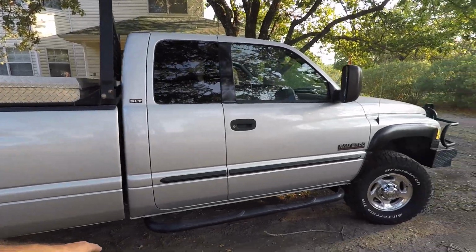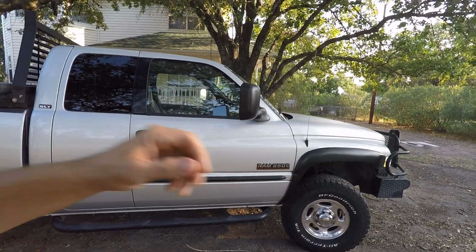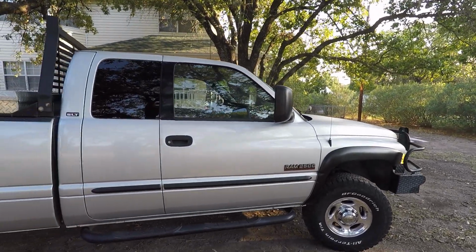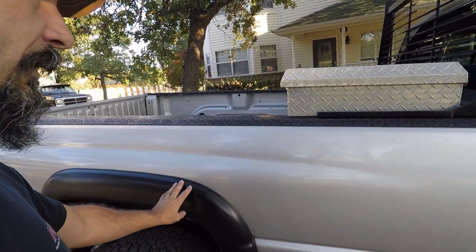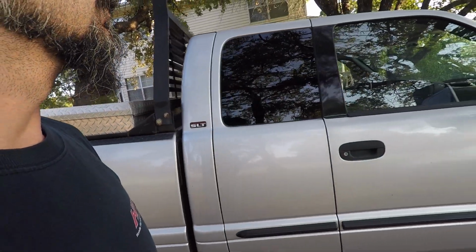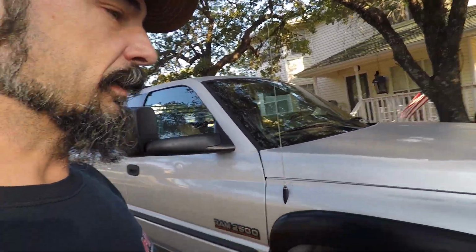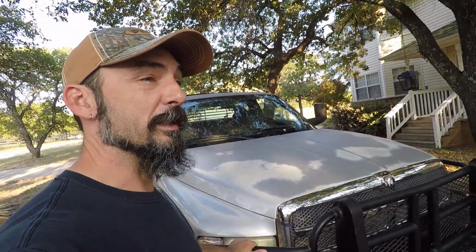Of course, it has the Nerf bars and the aftermarket bumper on the front, which were put on the truck when it was bought back in 02 by the original owner. And I have added these fender flares, the headache rack, and toolbox. My second gen, the mirrors are always out. I don't care whether you like it or not. You don't even have to comment. This truck has never seen a day in the garage unless it was having its oil changed.